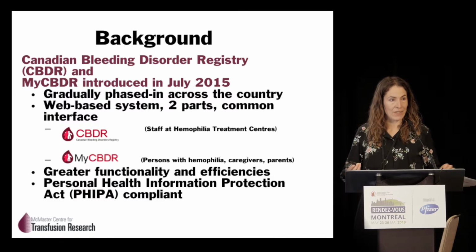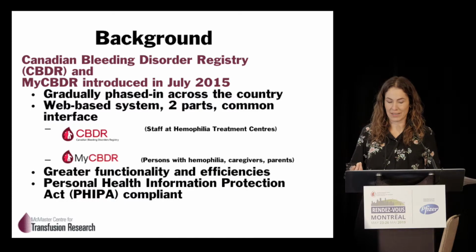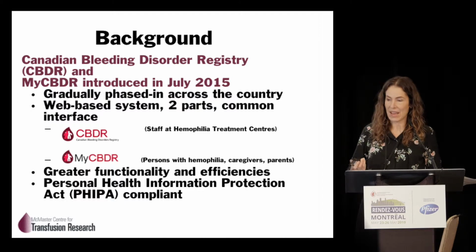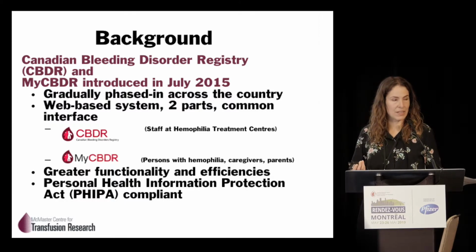Beginning in July of 2015, MyCBDR and CBDR were introduced in Canada to replace CHARMS and the Canadian Hemophilia Registry, as well as patient record-keeping systems. The system was gradually rolled out across the country, and most of the HTCs were finally implemented, I think, in around June of 2018.